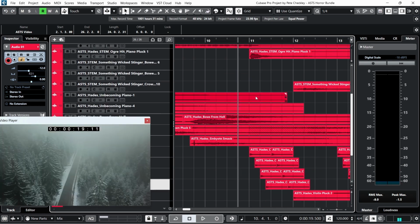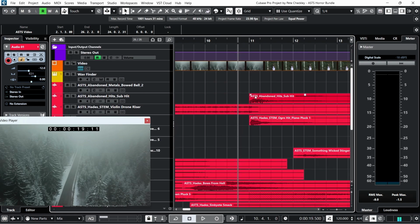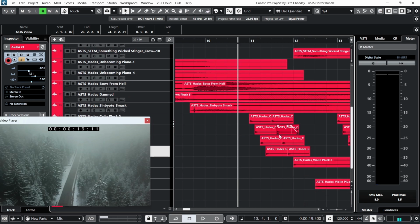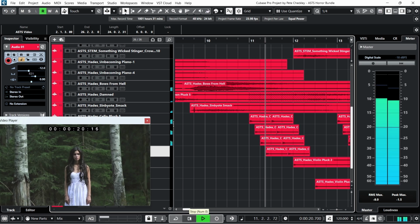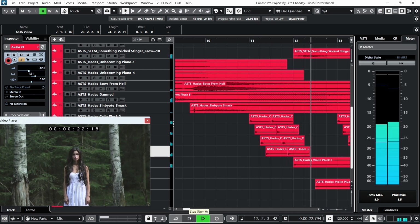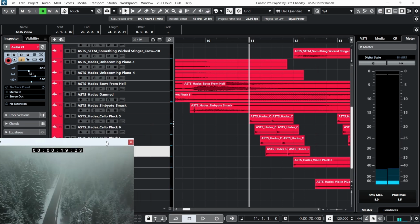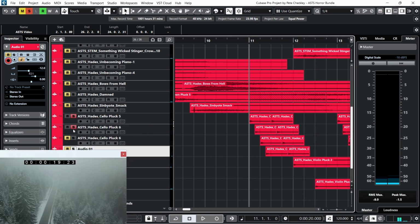Now, this young lady who's hanging out by the side of the road in a white dress, not having the best day probably, I just decided to go a little bit rhythmic. So we've got our hits, and then I'm using alternate string plucks. Okay, so if I just isolate those, now this is where you don't really need a ton of round robins, for example. I'm just using 2 string plucks alternated.